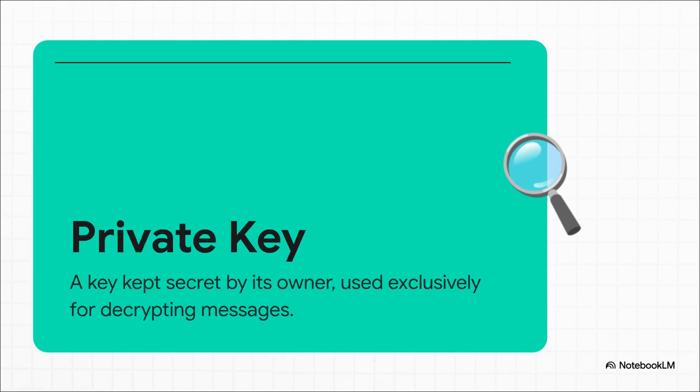And this is why. The private key is the other half of the pair. It's the one unique, one-of-a-kind physical key that you keep totally secret, hidden away. It is the only thing in the entire universe that can open those padlocks that you handed out. This is the core idea, and it's so brilliant. Anybody in the world can lock a message for you, but only you, with your special secret key, can unlock it.